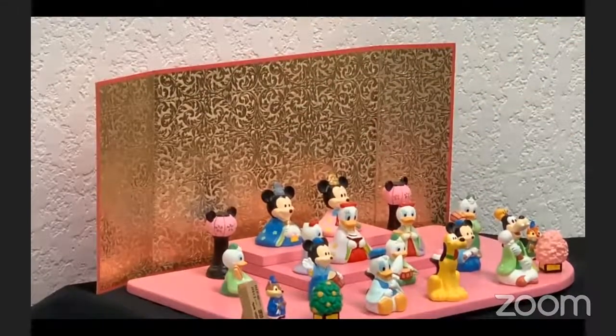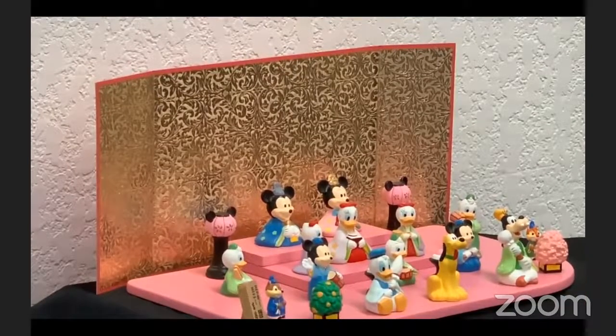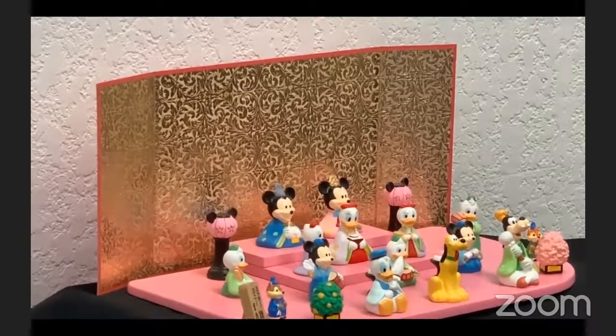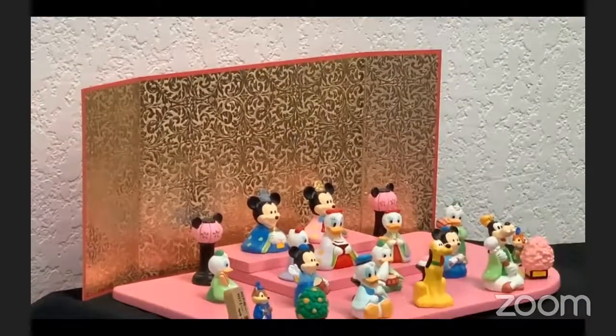Now, on the fourth level, you can see right here, you have the ministers. And the ministers would be the ones to advise the emperor and the empress. And on the last level, you can see right here in the middle, and then on the two sides, the protectors for all of the layers, but especially the emperor and the empress.